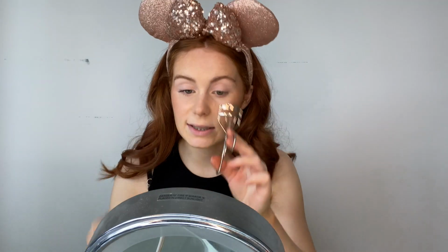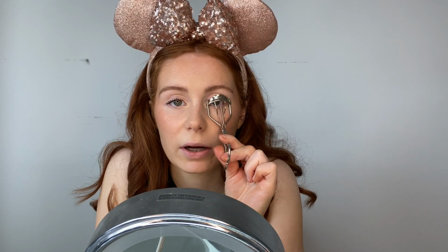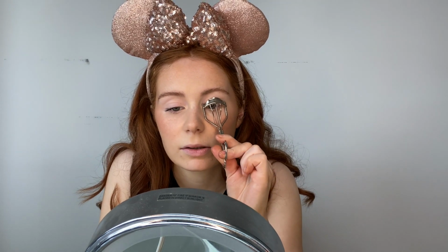I'm just going to do the exact same to the other eye, again holding it for longer than a few seconds and also pulsing. Okay, so I've just put on one layer on the other eye. Now you could go in with 2 layers, but 2 layers is going to make your makeup look a lot more heavy than 1 layer, so I'm just going to leave it at 1 layer.